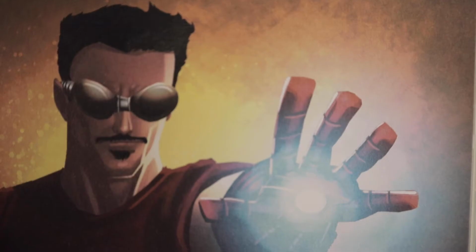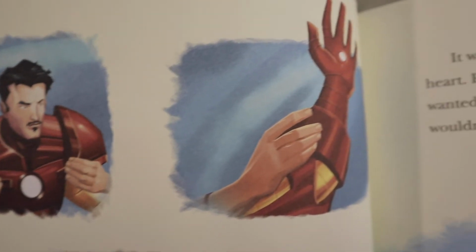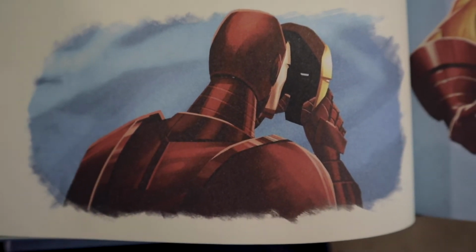After working very hard for many long nights, Tony finally created a lighter suit that also looked very sharp. It was red and yellow and had a chest plate to protect his heart. He put on the helmet and was finally the Iron Man he wanted to be. Now he could protect the world and people wouldn't be frightened of him.